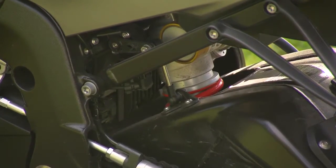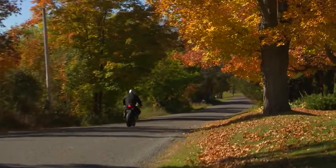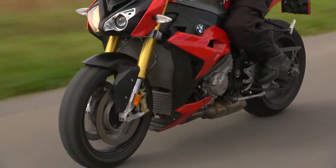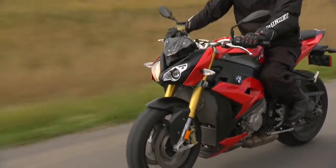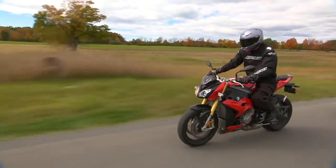And if that's not enough leading-edge technology for you, you can also order the S1000R with an HP Gear Shift Assist Pro. Yep, it's all pretty trick. You don't have to take my word for it. Here's what loyal viewer Mark Russell had to say after a day in the saddle.